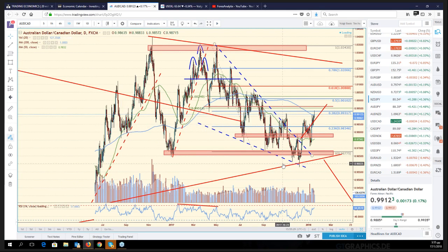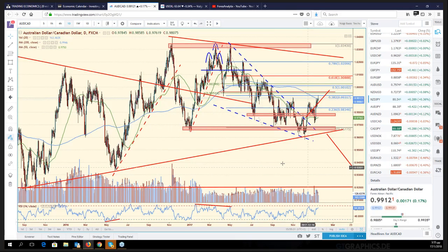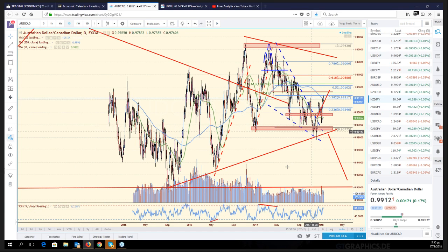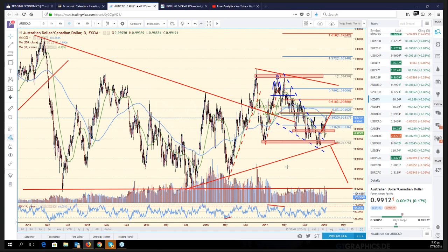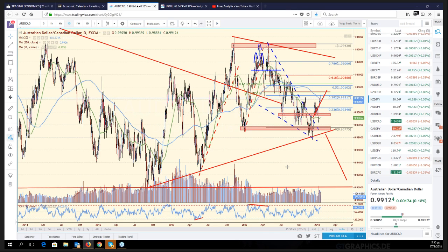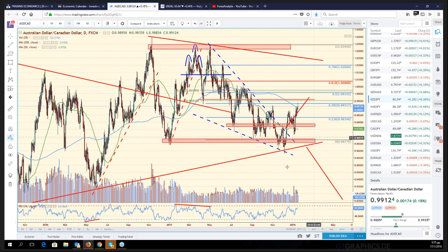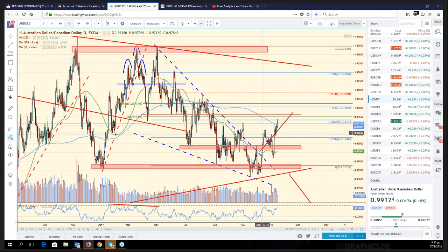But two things I want to comment on once again. First of all, keep in mind that this is a larger formation, right? So for us to actually turn outright bullish, for the longer term, we need to see more than that. Second comment, this, for the time being, can just prove to be like an ABC, right?